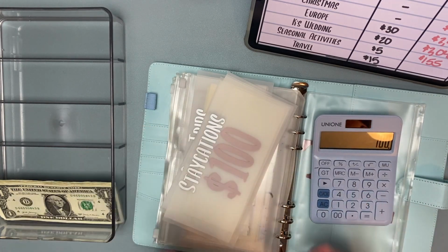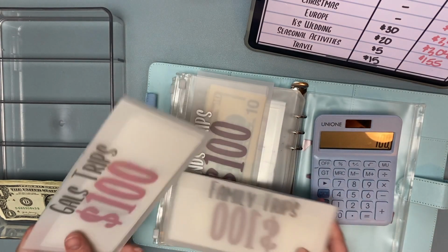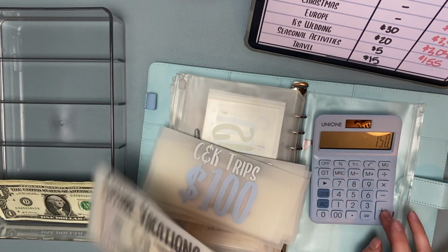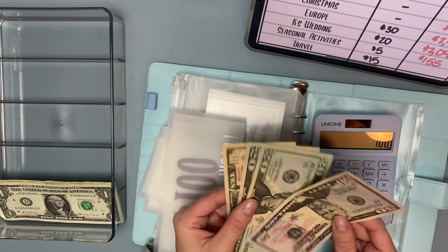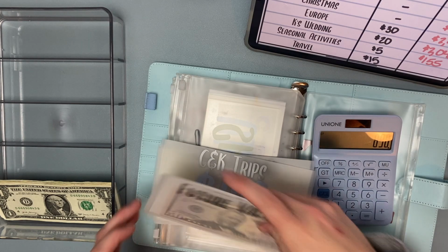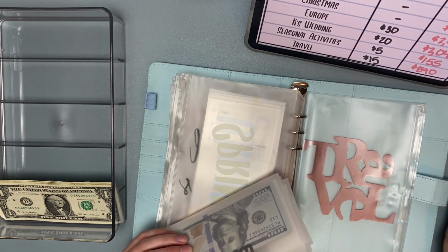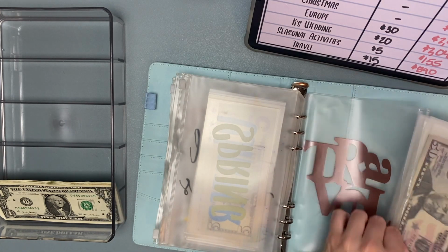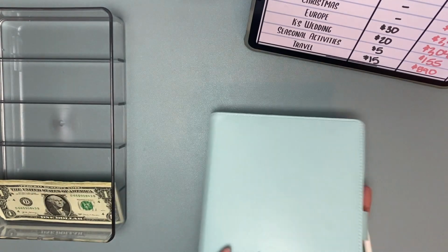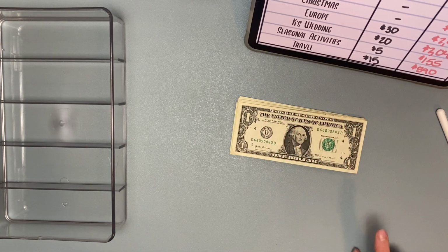And then weekend trips, we have 100. Staycations, we have 100. Family trips is empty. Gals trips has 100. Me and Colin have 150. Friends trips has 100. And then future vacations has 50, 70, 90, 100. So we have 890 now in travel after we spent money on the hotel rooms for this upcoming weekend for the wedding that I'm going to, plus moving money to Kelsey's envelope. So we definitely want to get this back up there, but for now, that's still a great amount of money in travel.